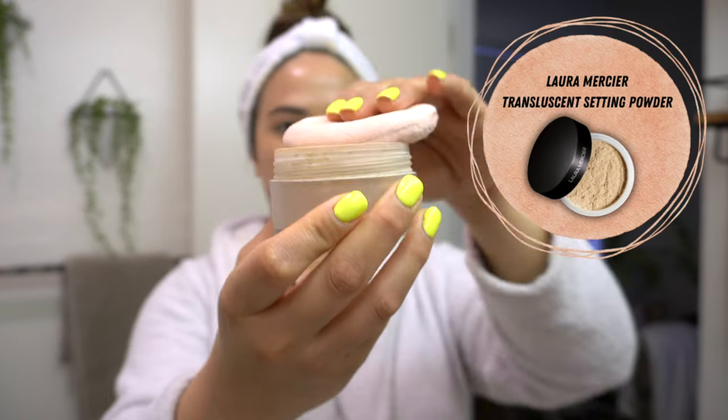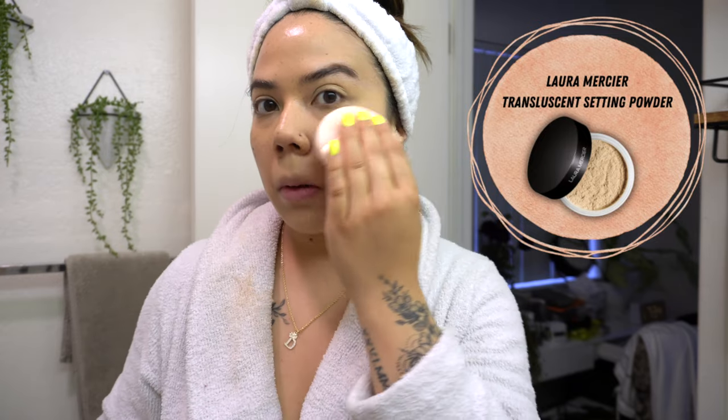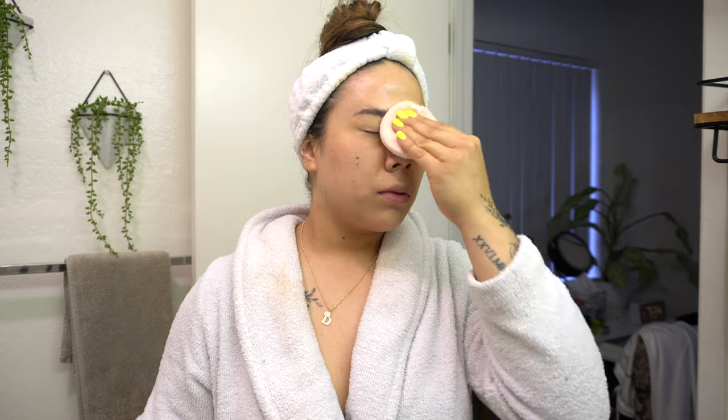Now we're gonna take a powder puff and the Laura Mercier Translucent Setting Powder, and we are gonna set that concealer along with the whole entire face. Now don't cake this on, you guys. We are using a very light layer of this. I find that when I put a layer of powder over the tinted moisturizer and the concealer, it allows me to perfectly place a bronzer, and the next products we'll be using on my skin.